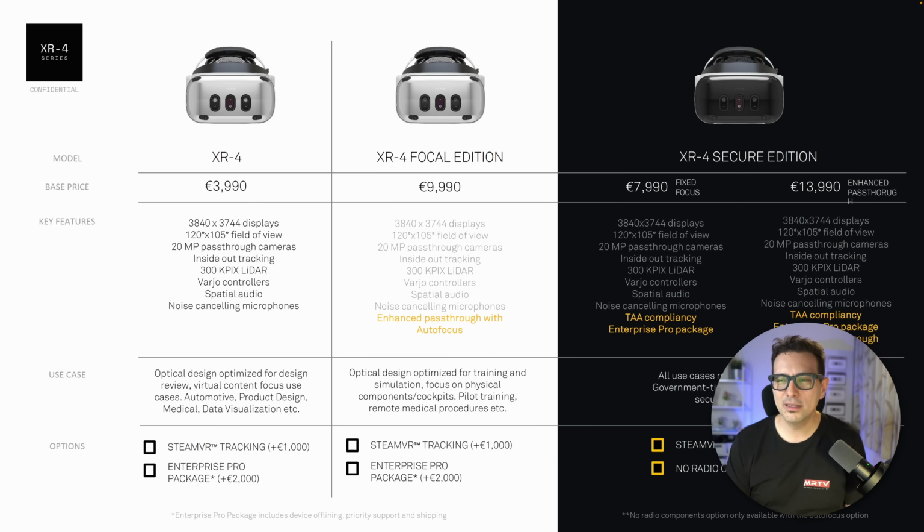And I was told that they are now working on also bringing this to consumers, but only at a later stage. Then we have the XR-4 Focal Edition, which has this super crazy autofocus, which is gaze-based, and that is going to set us back 9,990 euros.